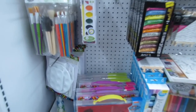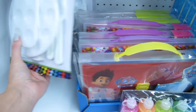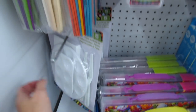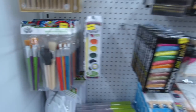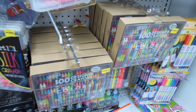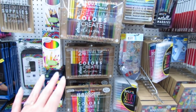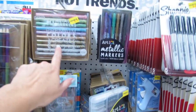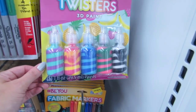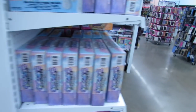I'm so into the pastel look right now. I really, really love everything pastel. This is a palette and knife set. We get 5 pieces. And this set is $5 as well. They have tons of stuff in here, and every week it's really different. Like, they have all these glitter glues that are pretty, colored pencils, metallic markers, even your basic Sharpies, 3D paint, fabric markers. They have so much.